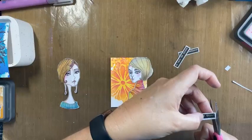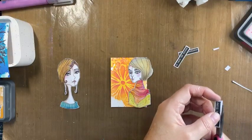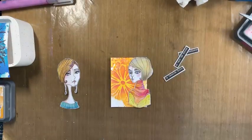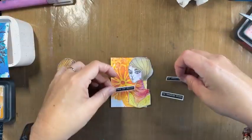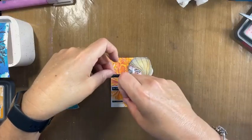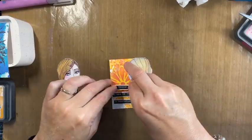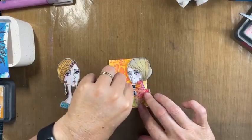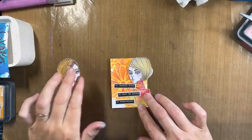All right. So when we do our colors, we need to bring black and white into our work because it creates balance and depth to your work. So I'm going to pop, I don't want it up near her face, so I'm probably going to pop it there and maybe across her body a little. So that's probably going to go there.